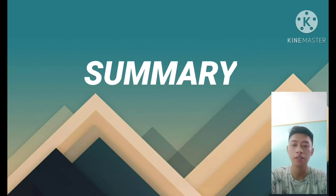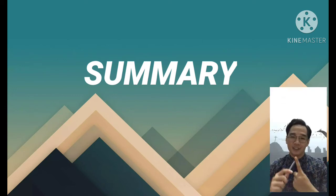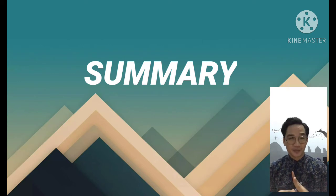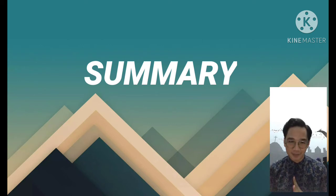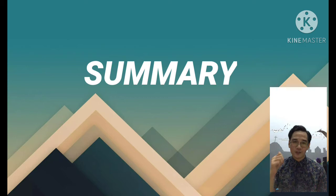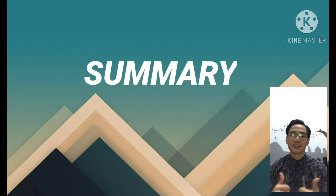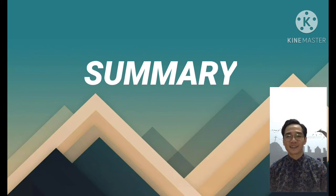Identification and description. Good. Identification you can find in the first paragraph, and description you can find in the second paragraph. Good. And the language features? Simple present tense, adjective, and adverbial. Nice. So good. Well, that's it for our material today, our lesson today.